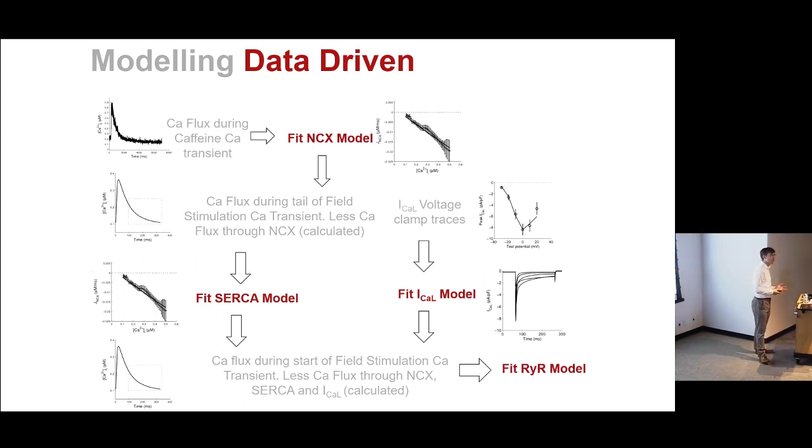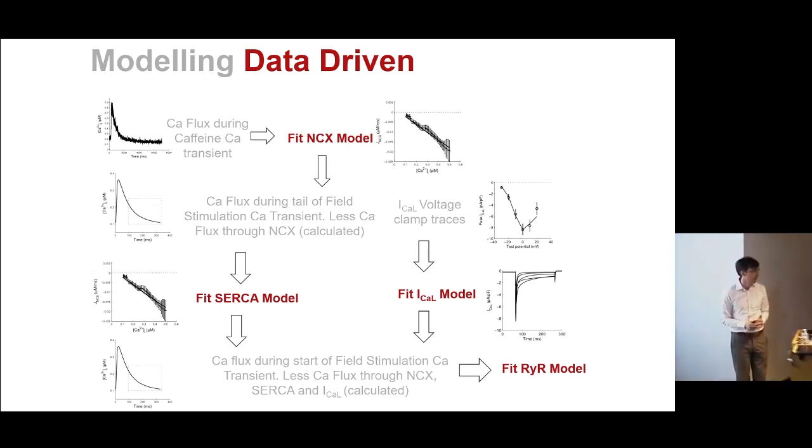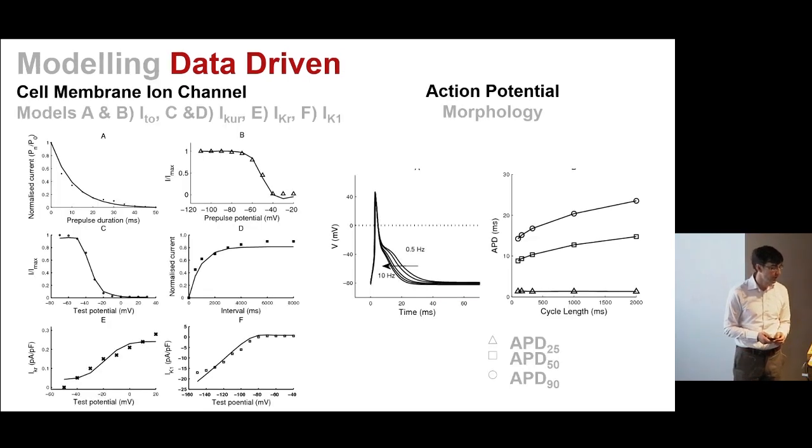So we've used this approach for characterizing knockout models of SERCA, and for looking at aortic banded models of heart failure in the rat heart. This is a relatively general way of standardizing how you go about building a mathematical model of calcium dynamics.